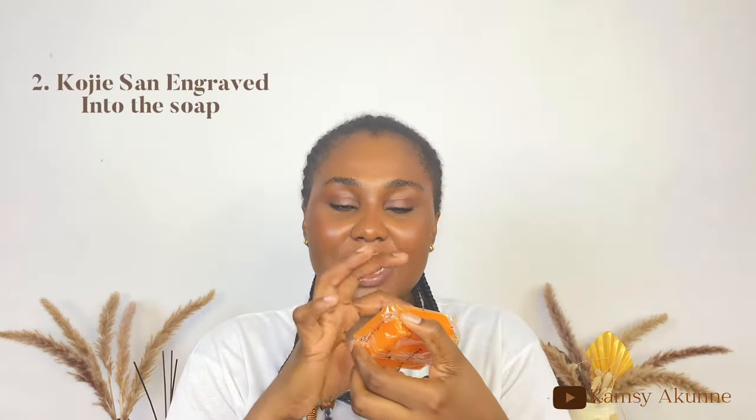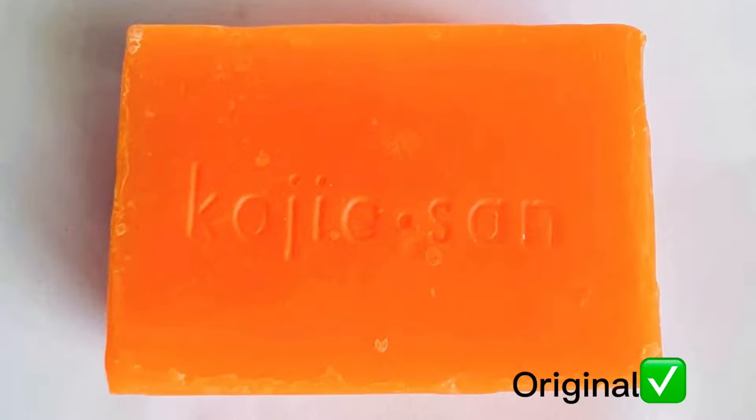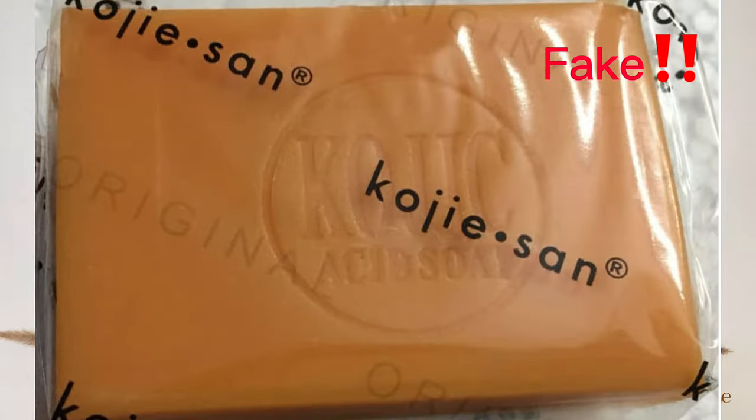So when you look into the soap, there is kojic engraved into the soap. You will literally see it from this transparent pack. You will see kojic engraved on the soap. Take note though, if you don't see that engraved kojic, it is fake. Run.